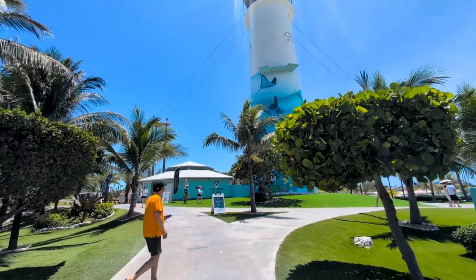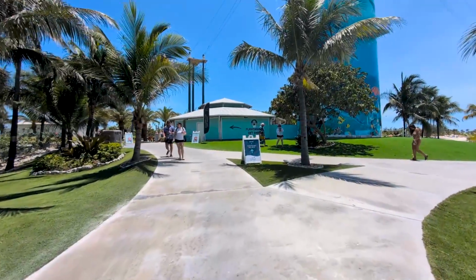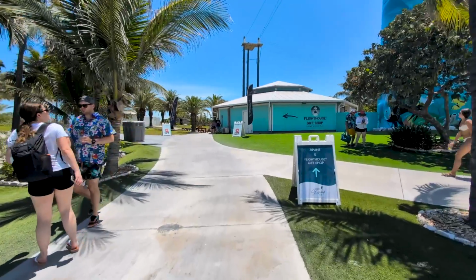There's this large lighthouse here. I think you can zip line to a few different points. And then there's a gift shop. I don't remember ever seeing the gift shop. So we're just kind of walking the island right now.